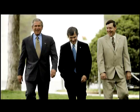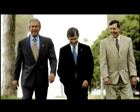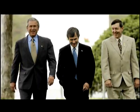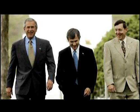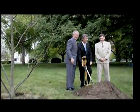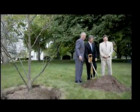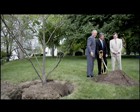A few years ago on Arbor Day, I had a chance to plant one of our American chestnut trees at the White House. And because President Bush likes to keep things small, there were just three of us, Secretary of Agriculture Mike Johanns and the President and myself. But we also had the two Scotty dogs with us, and that made things very interesting for planting the tree and enjoying the day on the lawn of the White House.